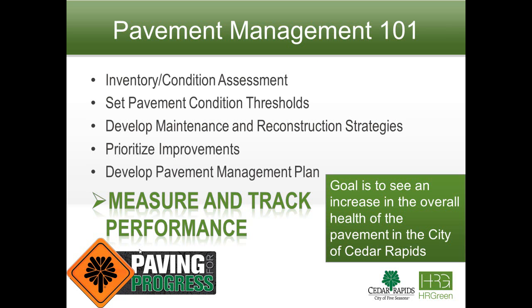As we implement this plan, we will then begin to measure and track performance. We will accomplish this by keeping track of projects in design, projects under construction, and projects completed. Once projects are completed, the condition ratings of those segments will also be updated, and information and visuals will be developed to show the progress towards increasing overall system condition ratings. With the additional revenue coming from the local option sales tax, we should quickly start to see the overall health of the pavement in Cedar Rapids increasing.